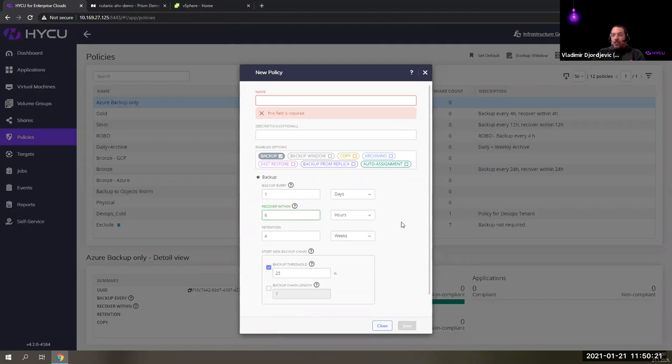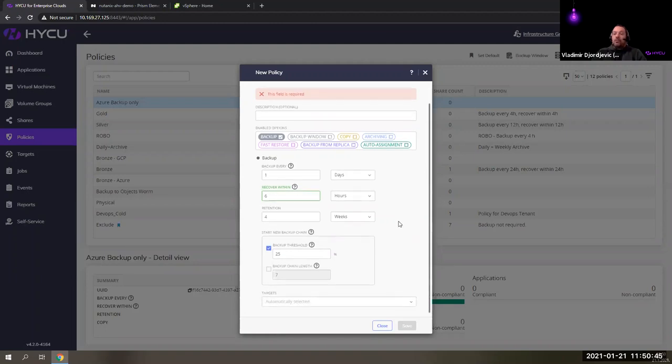recovery time assurance, because we know the speed of each target, even Nutanix objects. How we work with Nutanix objects is very comparable with iSCSI, Nutanix Mine as a target, which is parallel writing on all object nodes. So it's a very, very fast Nutanix object target. And you specify retention, definitely.